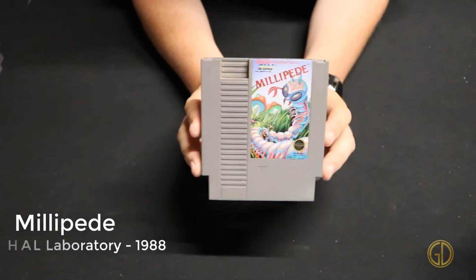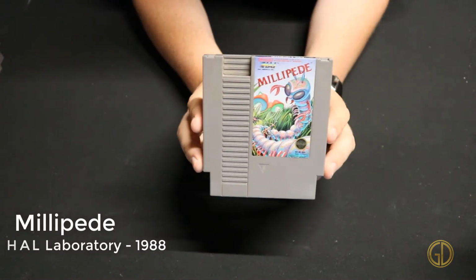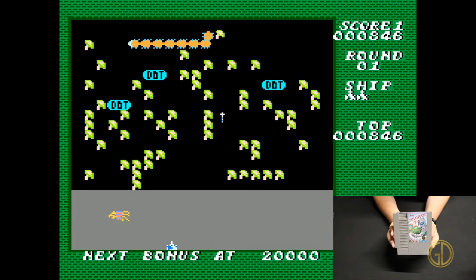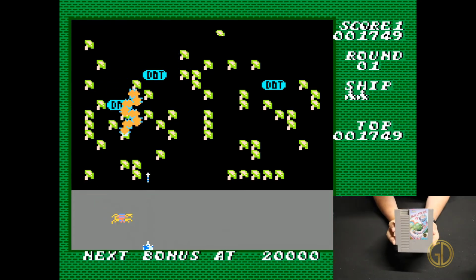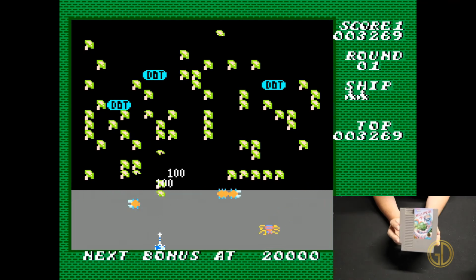And here is the follow-up to the classic Centipede. We have Millipede, released by HAL Laboratory in 1988. And the gameplay in this is essentially the same. To me, the game feels a little bit faster and feels like they just added a few extra things overall. I mean, I prefer Centipede.